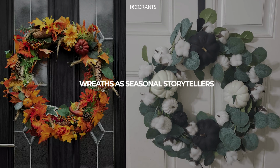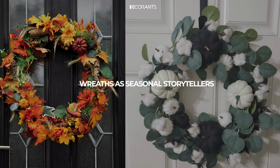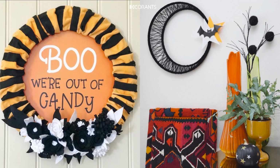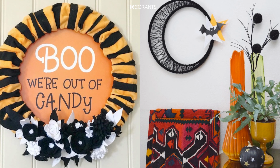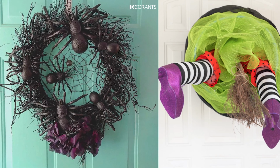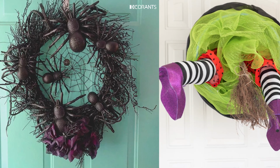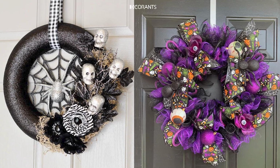Every Halloween wreath is a narrative waiting to unfold. It may not speak in words, but it communicates clearly, a silent but striking invitation to embrace the spirit of the season. Like a book cover or the opening scene of a film, your wreath sets the emotional tone of your Halloween environment. A wreath draped in tattered black fabric, accented with dried moss and a single crow perched at the top, suggests mystery and mourning, something straight out of a gothic novel.